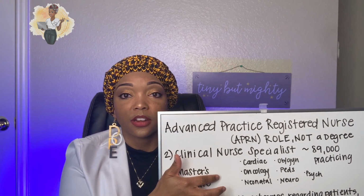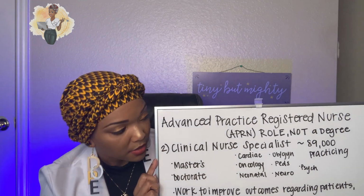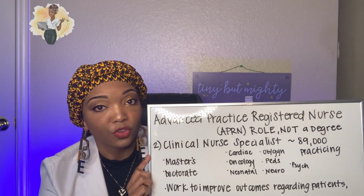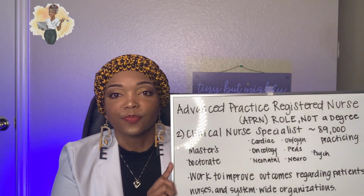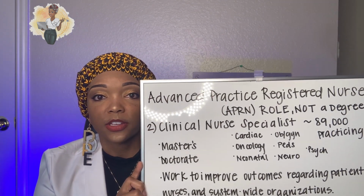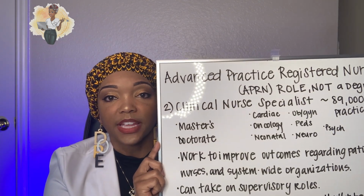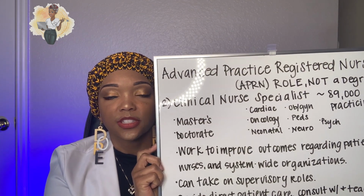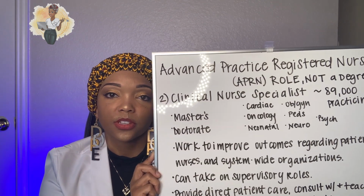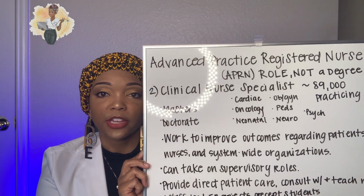Cardiology, oncology, neonatal, OB-GYN, peds, neuro, and psych. They work to improve outcomes regarding patients, nurses, and system-wide organizations. They can take on supervisory roles, and a lot of times they provide direct patient care.